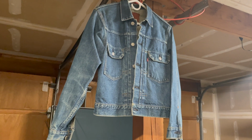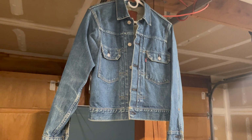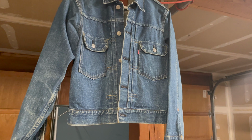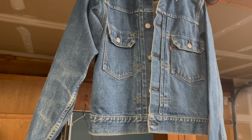And then moving on, I think another jacket that is pretty essential is either the Type 1 or Type 2 Levi's denim jacket. Honestly, if you're going to go for the whole vintage look, I think it's really important to have a good denim jacket. Everyone's always wearing the Type 3. I believe that the Type 1 and Type 2 just look so much better than the Type 3.